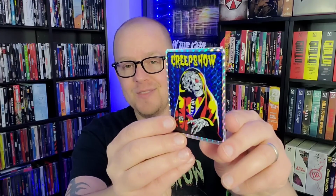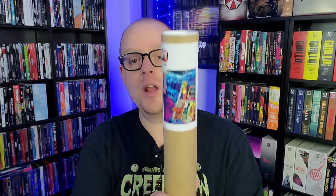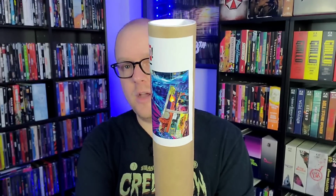I also got this little sticker decal thing right here. This came extra in the set. I'm surprised Scream Factory didn't charge me an extra 20 bucks to get this, but they didn't. It was included. And then, of course, when you always pre-order from Scream Factory, you get the posters. And because I got the extra slipcover, I got the posters for the original Scream Factory poster, and then also the alternate artwork done by Mexi Funk.